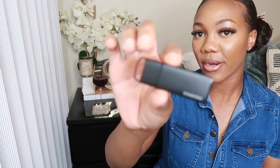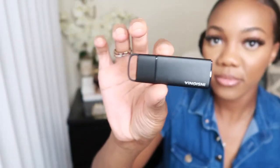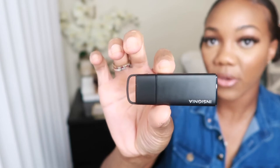So one more thing before I get to my last favorite. The other thing that I have here is an SD card reader, I believe? Hold on, come on honey, focus on me. Okay, so this is the SD reader, and this is also a micro SD reader. This is how it looks.